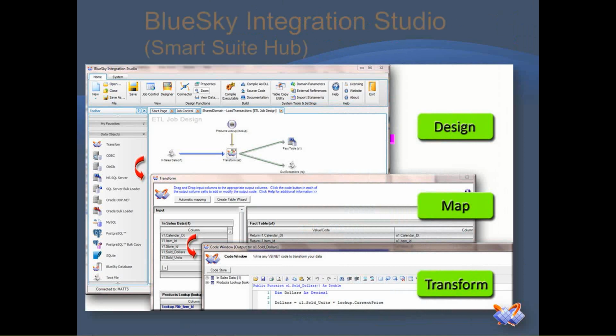And the key part of that architecture is our Blue Sky Integration Studio. What we're doing with our Blue Sky Integration Studio is designing the mapping between those outside sources and your internal master data. We're designing the transformation. So for example, these data providers all send data in different formats. Again, you could be buying Nielsen or IRI. You could be getting EDI files. You could be getting data directly from Walmart's Retail Link. Blue Sky Integration Studio transforms all those different data types into a common data type.